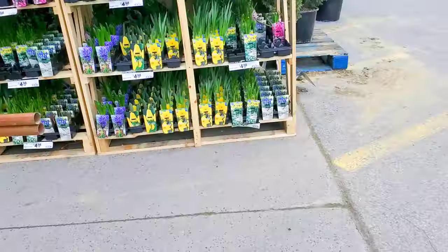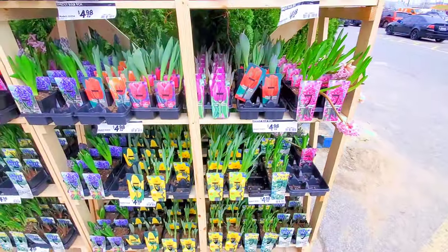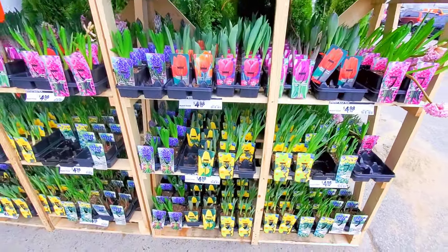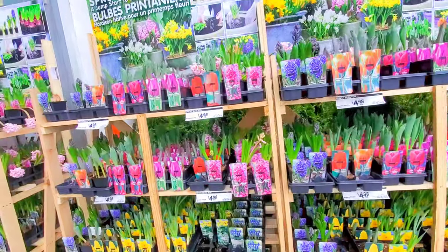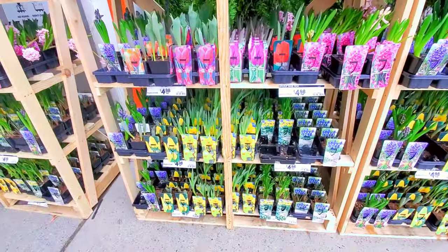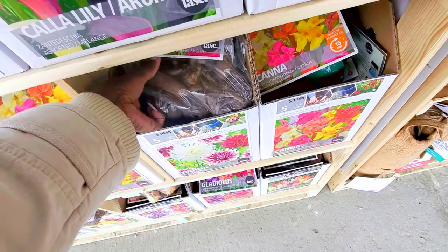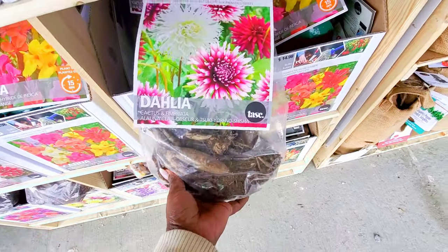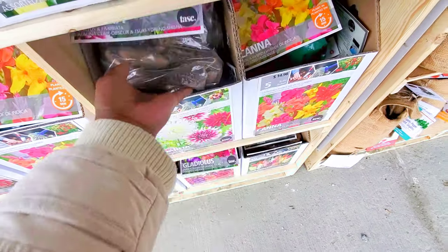So now that it's getting warmer and some of us are planning to decorate, redesign or rearrange our back patio, backyard, front yard, and create a really nice space where we can sit outside most of the time during those warm seasons, I wanted to show you guys some of the stuff that is available right now at Home Depot.